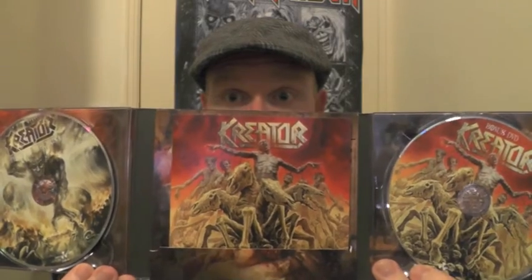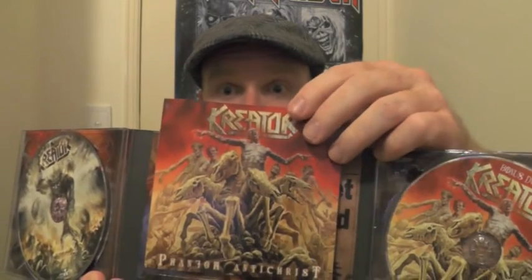To be completely honest, I definitely prefer the artwork of the standard, which is the same as this booklet. So I do prefer that artwork, but in saying that, this artwork here is not too bad either, so that's that one.